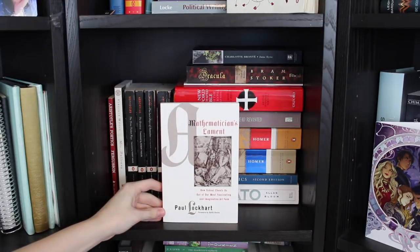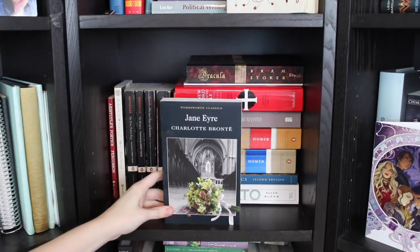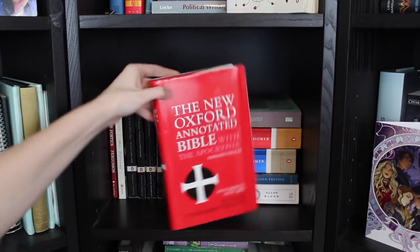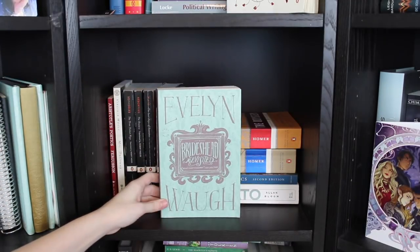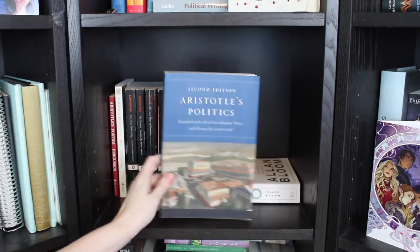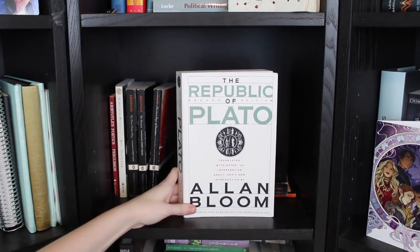Salinger, A Mathematician's Lament by Paul Lockhart, Jane Eyre by Charlotte Bronte, Dracula by Bram Stoker, The Meno by Plato, The New Oxford Annotated Bible, Brideshead Revisited by Evelyn Waugh, The Odyssey and the Iliad by Homer, Aristotle's Politics, and finally, The Republic of Plato.